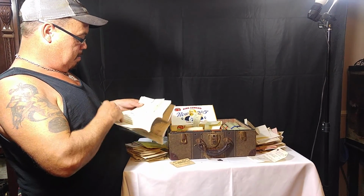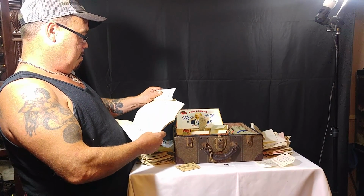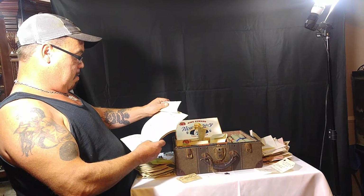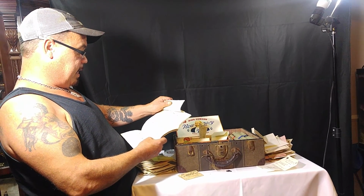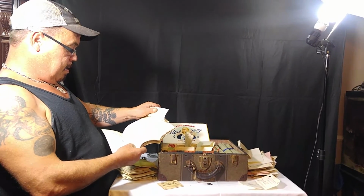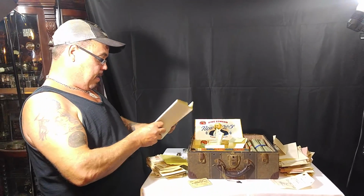Let's see what this is. $1,939. New building to be erected upon land of the said parties, the first part. And Block E, blah, blah. Just building a house. When they was building the house.